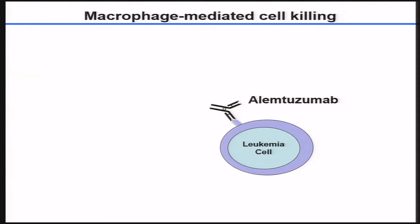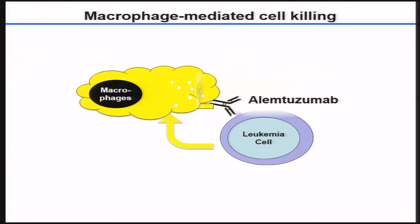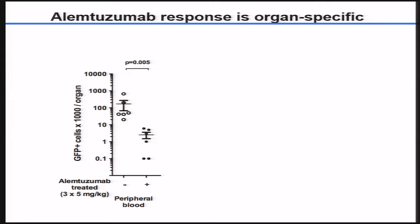And so presumably alemtuzumab binds leukemia cells, and then macrophages also bind the Fc portion and engulf these bound tumor cells. But of course, this therapy is failing. All the mice are relapsing in the presence of single compound therapy. So he wanted to know, what is the basis for failure in this context?